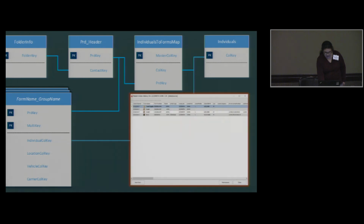And very similarly, if you're in the master index and you see the linkage with the form to the person, let's see if I can get a little bigger picture of that. You see the form and the persons are linking up. That's all coming out of that individual form map table.